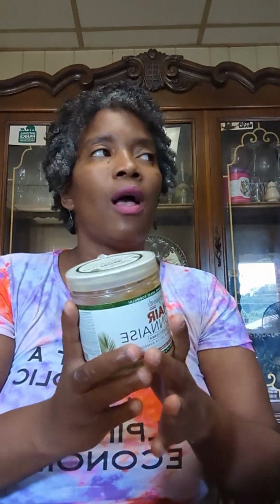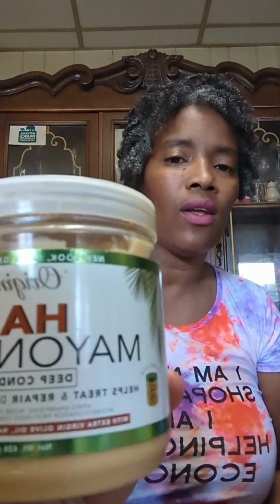And I'm gonna give a demonstration on here because I'm resealing. I'm doing a little bit of sealing. I always have to reseal this part because this is the part I'm roughing all around with my scarf and everything. So I often reseal just a little bit of this part. But when you're using mayonnaise on 4C hair, this is just the fat. This ain't protein. Okay, some people forget when they buy this one that this is not a protein treatment.